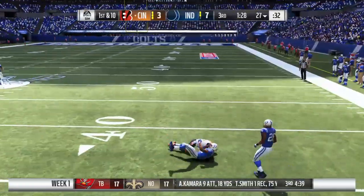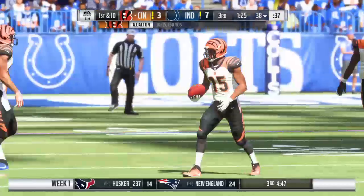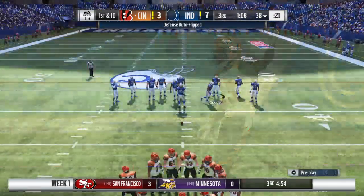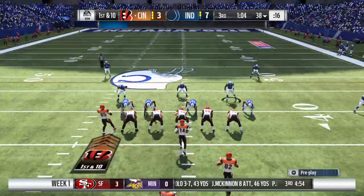To throw here, Dalton. He finds Ross, right side. It's complete. The drive starting with a first down, 11 yards on that pickup. Andy Dalton now 5 straight completions here in this second half. 1st and 10.